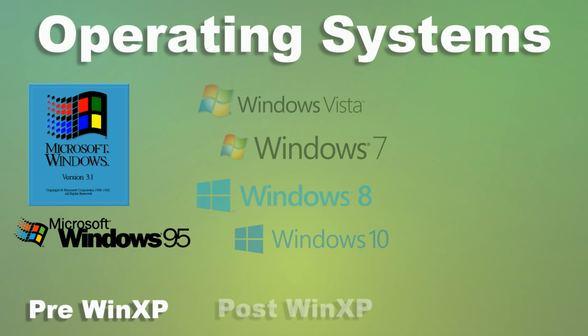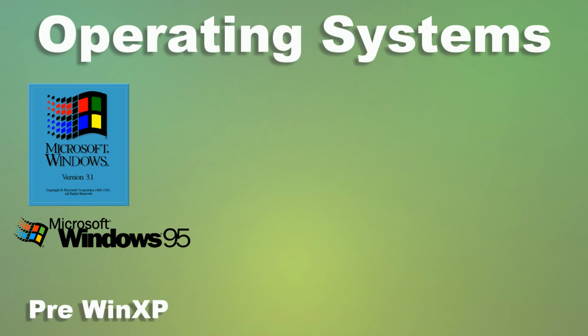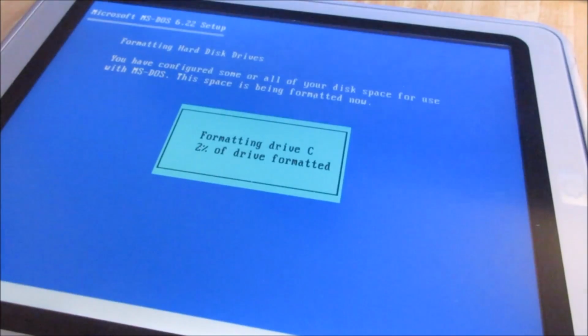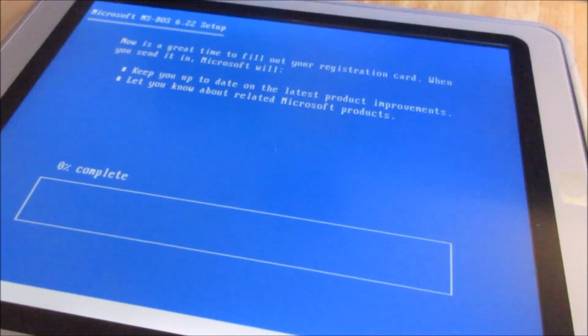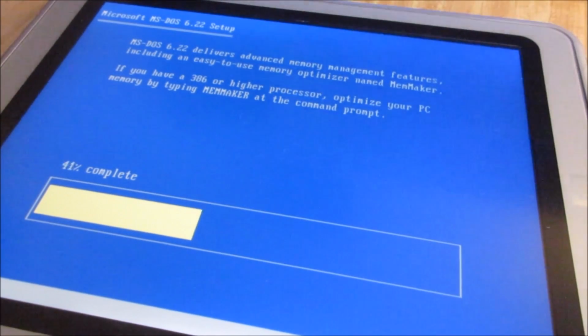I've divided the operating systems into three main categories: versions of Windows before XP, versions of Windows after XP, and other. To start, I figured it'd be best to go back to some of the earliest versions of Windows. Interesting fact, up until XP, Windows was actually DOS-based, which meant that for each version I installed in this category, I had to install DOS onto the tablet first.